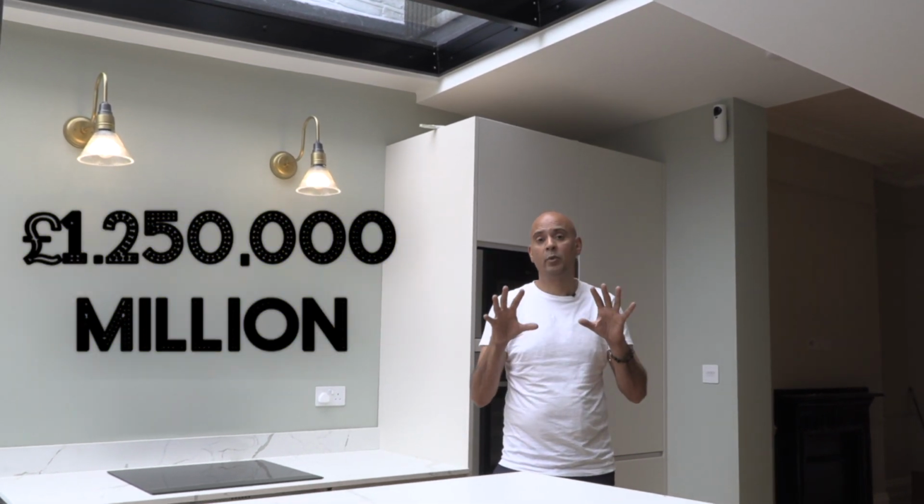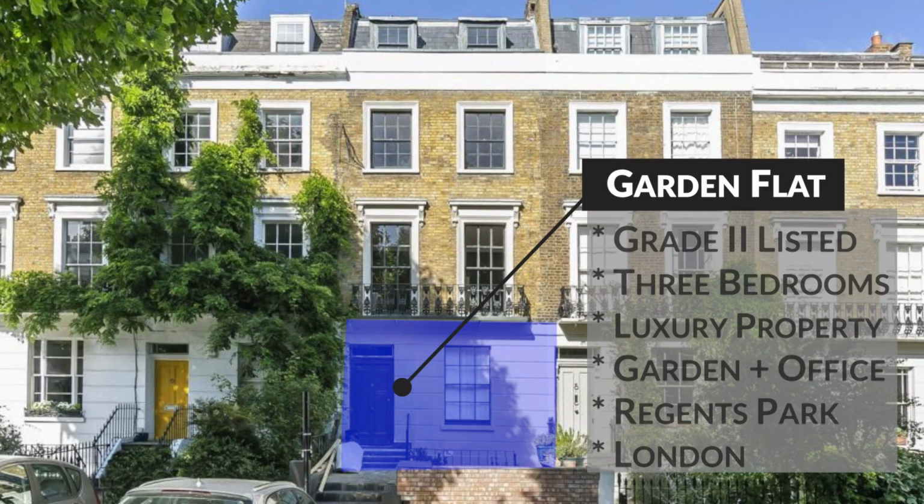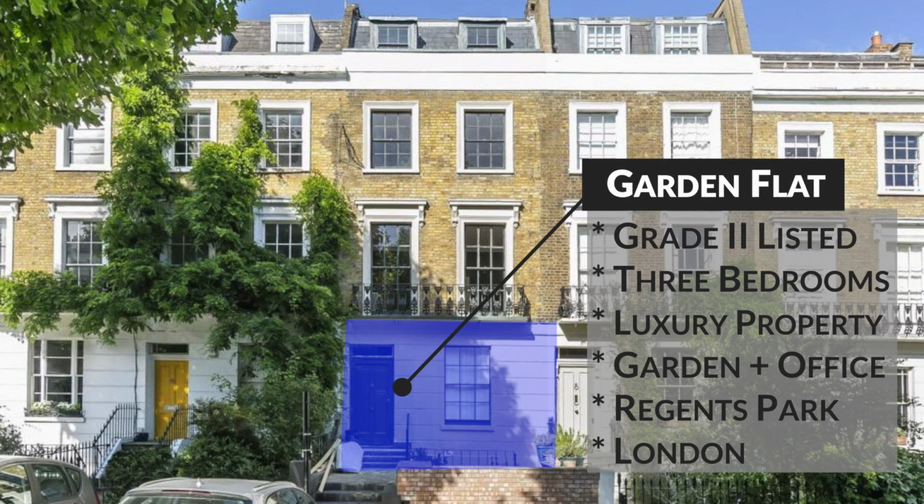So that gives you an update on where we are with our two-bedroom, £1.25 million apartment. And this unit that I'm in now is going to be launched for 1.5, and it's going to be a three-bedroom with a garden and an external office. And as you can see behind me, there's a lot going on, but it all just flows together. And I'm going to be sharing how I do that as part of my series of videos with you guys.